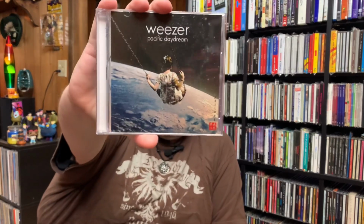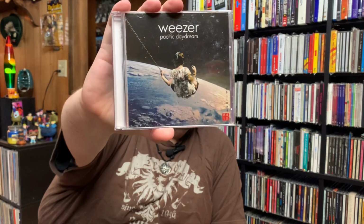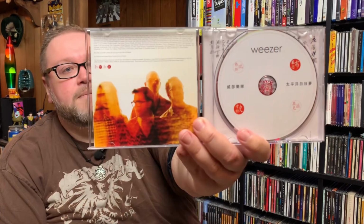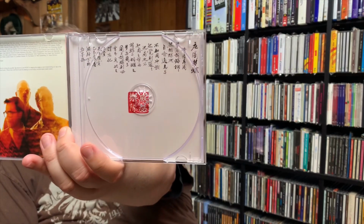Up next in my collection here, I must have had some in the middle, because I really jumped from 2010 to 2017 with the Pacific Daydream, and this is October 27th, 2017. I'm just trying to go in order, getting these. Seems to be the best way to collect the collection. But there's the front, the spine, and the back. There's the back of the booklet and the disc label. There is behind the tray there.